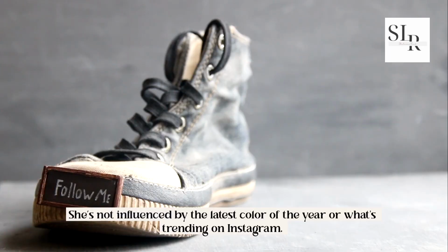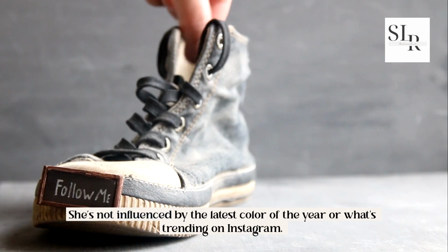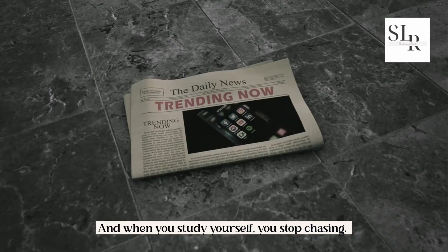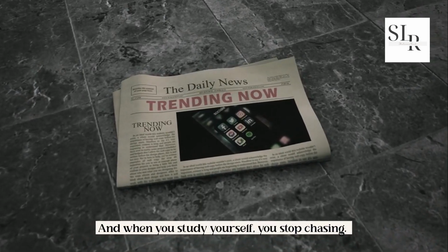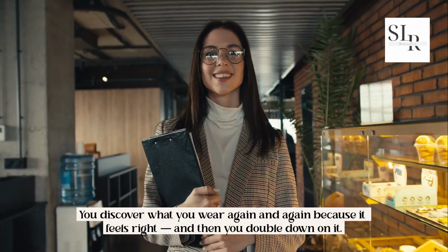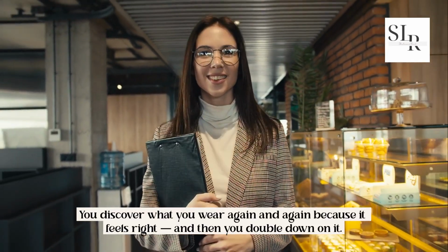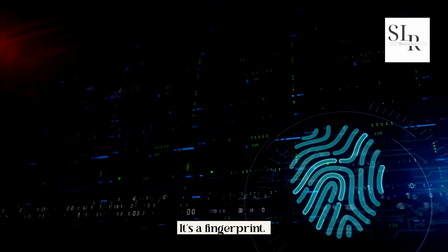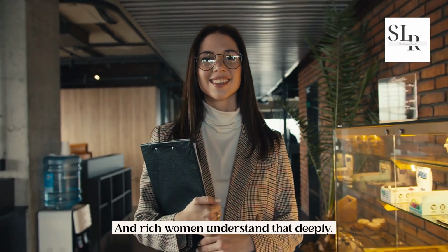She's not influenced by the latest color of the year or what's trending on Instagram. She studies herself, not the market. And when you study yourself, you stop chasing. You curate. You edit. You discover what you wear again and again because it feels right. And then you double down on it. Style is repetition. Repeating outfits isn't a failure. It's a fingerprint. And rich women understand that deeply.